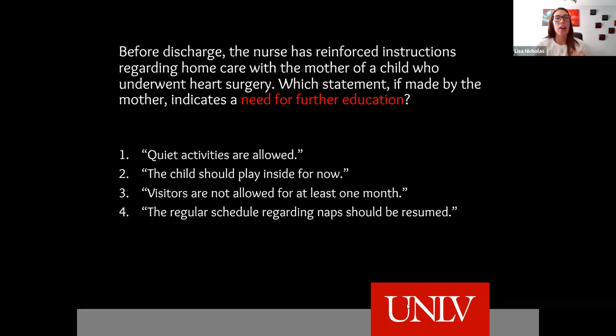We don't need to restrict visitors for that long. It's not something that requires to be a part of the instructions for home care for this mother. Definitely something along the lines of make sure whoever comes over is not sick, wash their hands, that sort of thing, but you don't need to have nobody come over for a month for this patient.